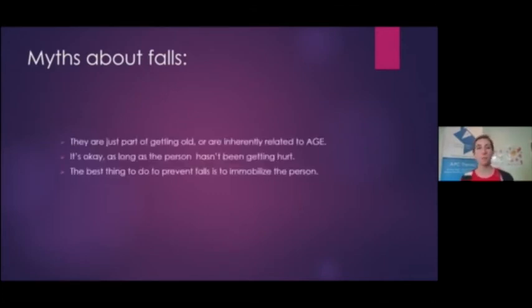So, some myths about falls, and we're going to review these in each part of the series as well, because I think they're important to keep in mind to keep us proactive and keep us honest. There are 3 that I really want to focus on here. The first one is that falls are just a part of getting old. They're inherently related to age, and we should all expect that as we get older, it's just normal and natural to fall. That's absolutely not the case.